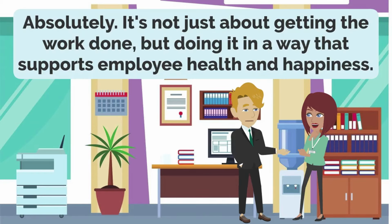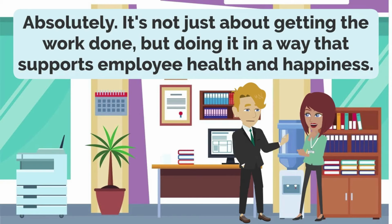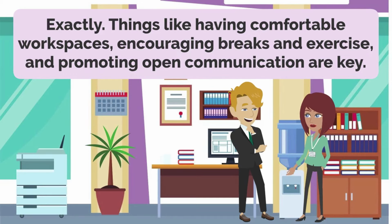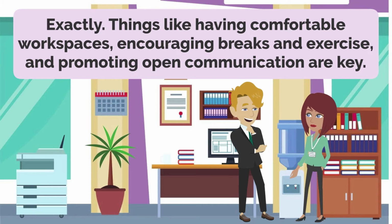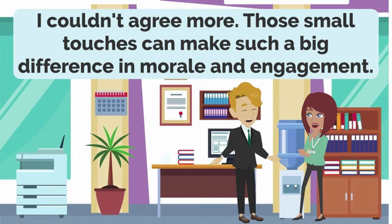Absolutely. It's not just about getting the work done, but doing it in a way that supports employee health and happiness. Exactly. Things like having comfortable workspaces, encouraging breaks and exercise, and promoting open communication are key. I couldn't agree more. Those small touches can make such a big difference in morale and engagement.